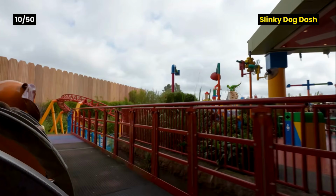Slinky Dog Dash in Disney's Hollywood Studios, a family coaster that's pure Toy Story Land joy, with smooth launches and playful twists. 10 down already.